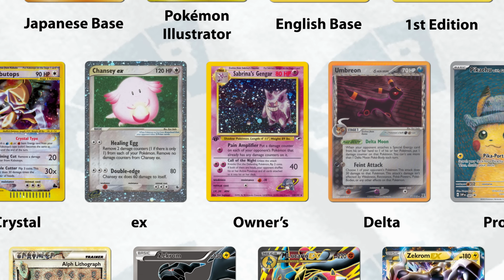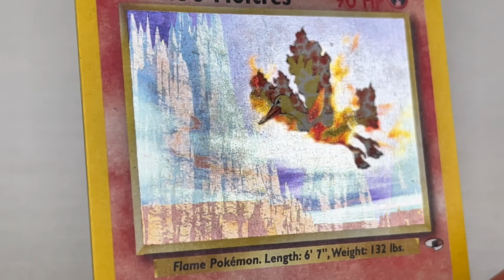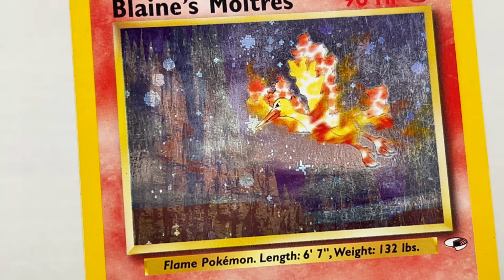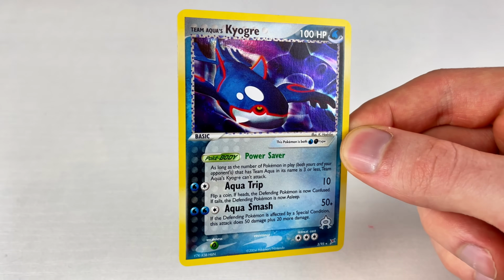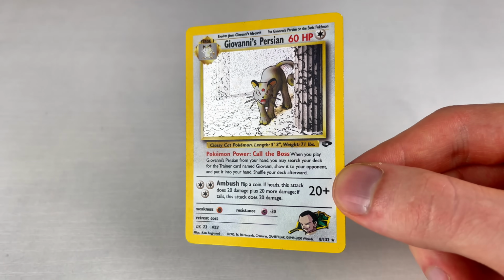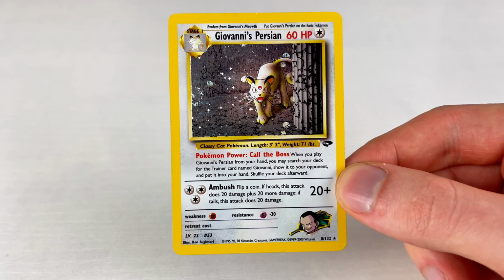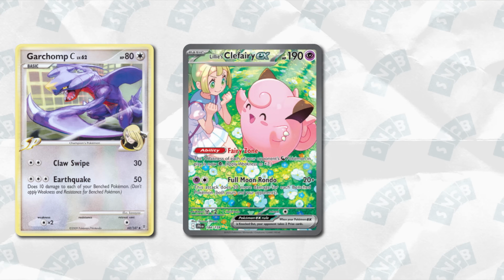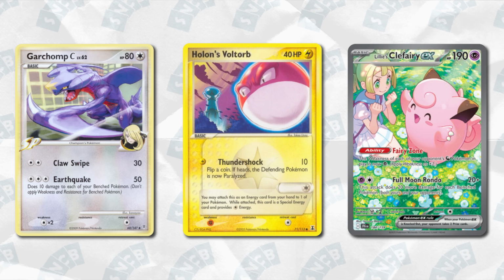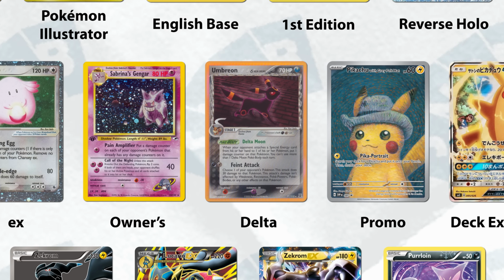Owner's Pokemon, sometimes called Trainer's Pokemon, are cards that represent a human-Pokemon relationship. Sometimes this is a gym leader's Pokemon, other times it's a team's Pokemon, like Team Rocket. This pops up every few years in some way, shape, or form. It started back with Gym Heroes and Gym Challenge. We see it in some mid-era sets like Platinum, and even modern sets like Journey Together. There's one exception where a Pokemon is not owned by a human, but rather a region. These are Holon's Pokemon.